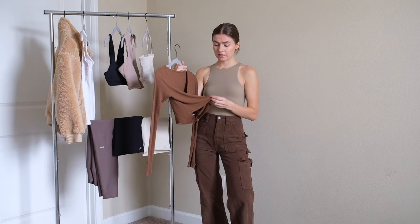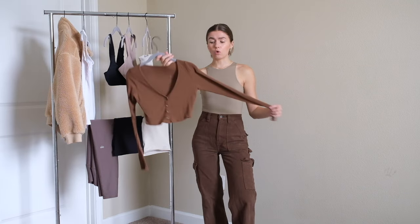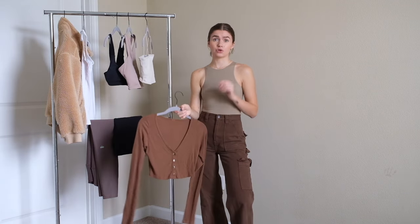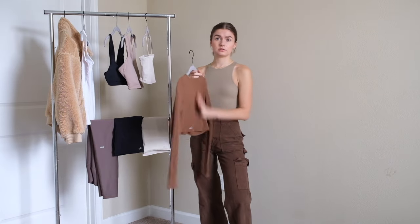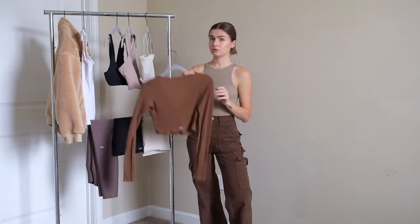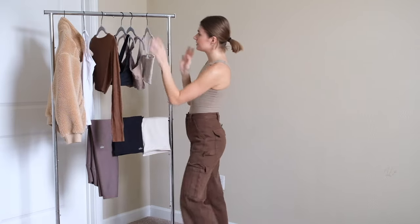It is, again, very good quality. I've been washing it and drying it in a dryer, and it looks beautiful and good. I just didn't iron it though. Should've, it would look way better. Okay, next let's go to tops.